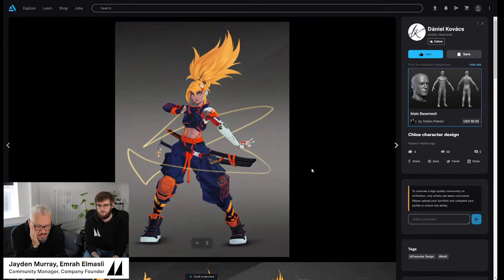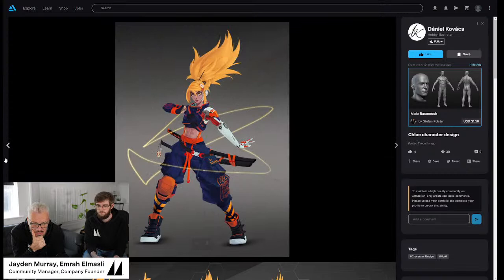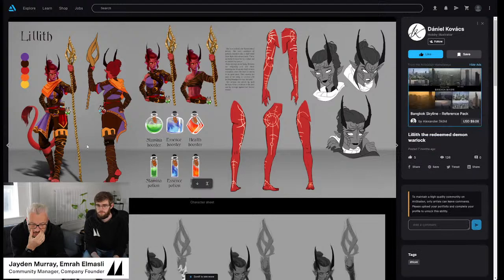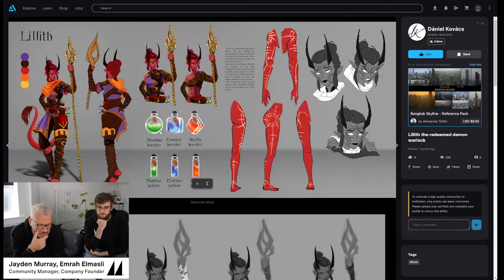Okay, I'll comment on your characters as well, then we'll move on. This is cool, I like it. For example, this one, let me see this one. Okay, I like the expressions, the multiple expressions in the top right. Yeah, those are fine.